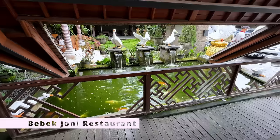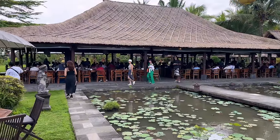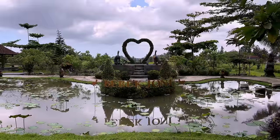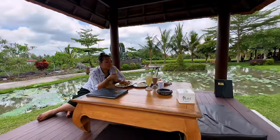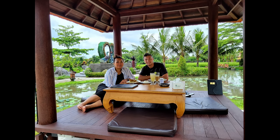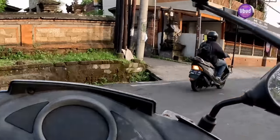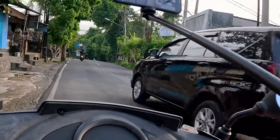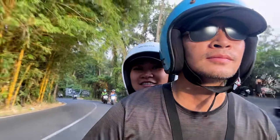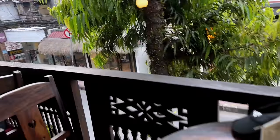For lunch, our driver took us to this restaurant with the beautiful rice field scenery. After we got back to the villa, we rested up for a bit and headed out again. We stopped by this cool cafe for a quick pick-me-up coffee and snack.